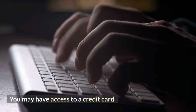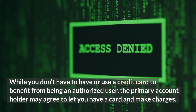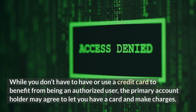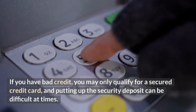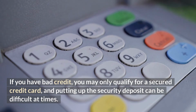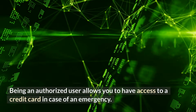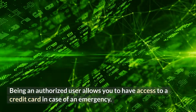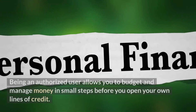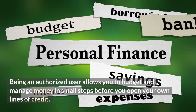You may have access to a credit card. While you don't have to have or use a credit card to benefit from being an authorized user, the primary account holder may agree to let you have a card and make charges. If you have bad credit, you may only qualify for a secured credit card, and putting up the security deposit can be difficult at times. Being an authorized user allows you to have access to a credit card in case of an emergency. You can get experience with budgeting and managing money. Being an authorized user allows you to budget and manage money in small steps before you open your own lines of credit.